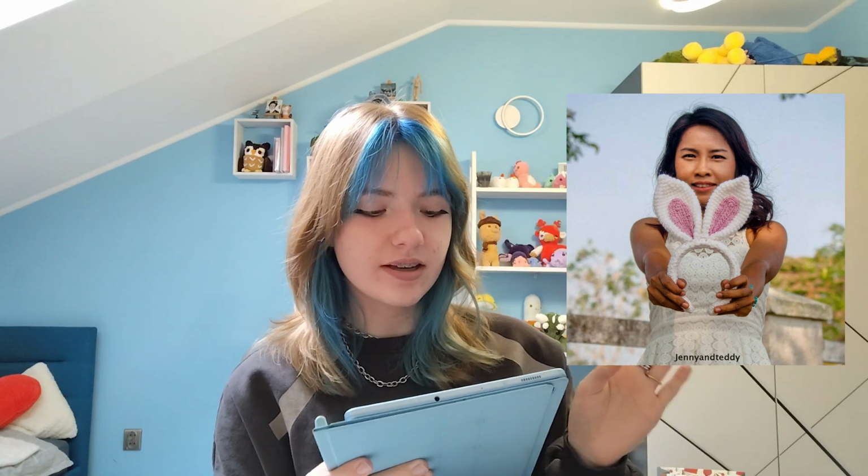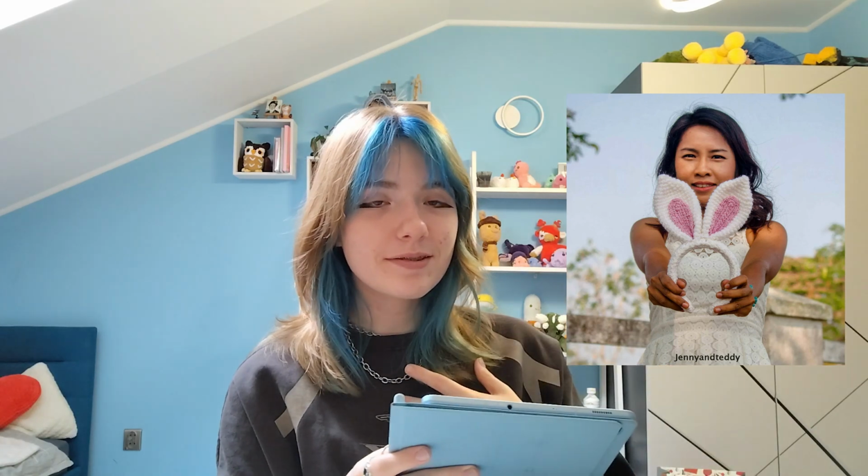And the last pattern I want to show you is the bunny headband by Jenny and Teddy. I also know it's not Amigurumi, but I wanted to include a lot of non-Amigurumi here because in my last video of Valentine's patterns, it was specifically about Amigurumi, right? Over here you can find anything, and I think a headband would be perfect for a child, or just for you. If you want a bunny headband, go for it. But I think it would be a very good gift for a child, for example on Easter day, so go for it.